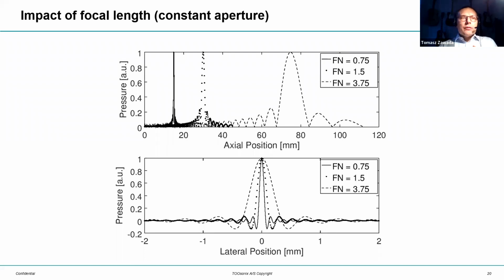So the takeaway from those slides is that we need to understand what we want to treat and how we want to treat it. Then we need to understand the F number of our transducer, the required intensity, the required power, and the expected pressure field or pressure level. Speaking of the pressure level, there are several different techniques, and I'm going to cover a little bit the techniques of showing and measuring the pressure.